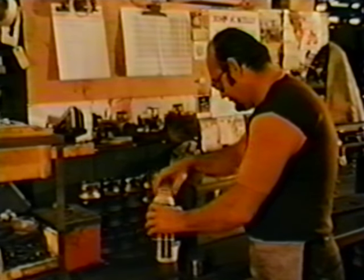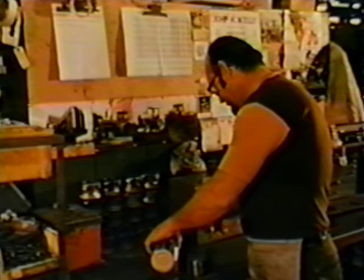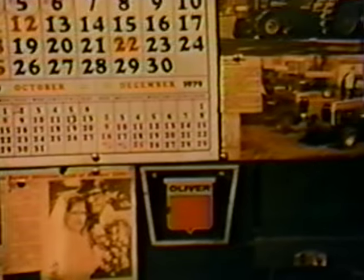Another thing working here, it gives me a little pride when I go out in the road and happen to see a White out in the field or on a truck. I tell my wife or kids, I say, look, there's something I had part of making. It makes you feel good.